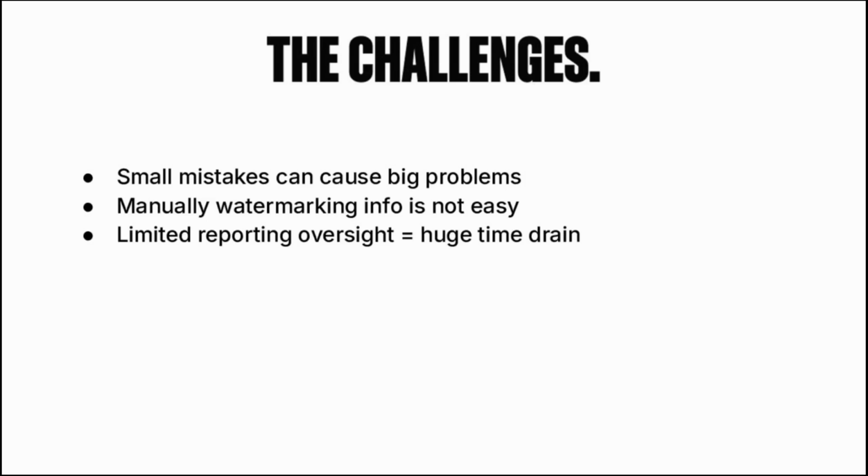Manually watermarking info, as I mentioned, is not easy. And with limited reporting oversight comes a huge time drain. Did I send that? Has it been received? All of these questions can then just lead to a sense of uncertainty about how things are developing. So these are the things we want to take a look at today.